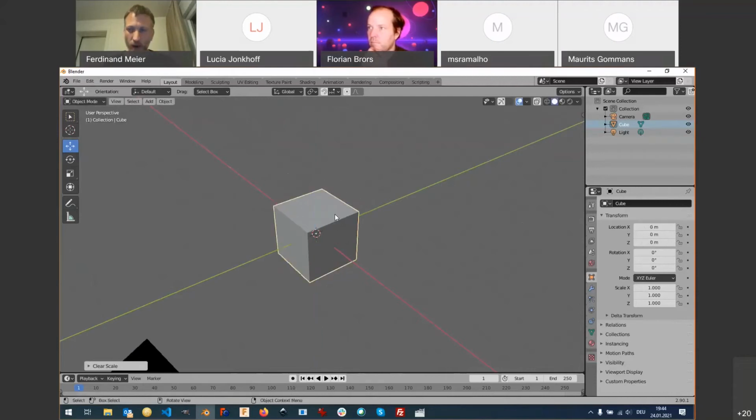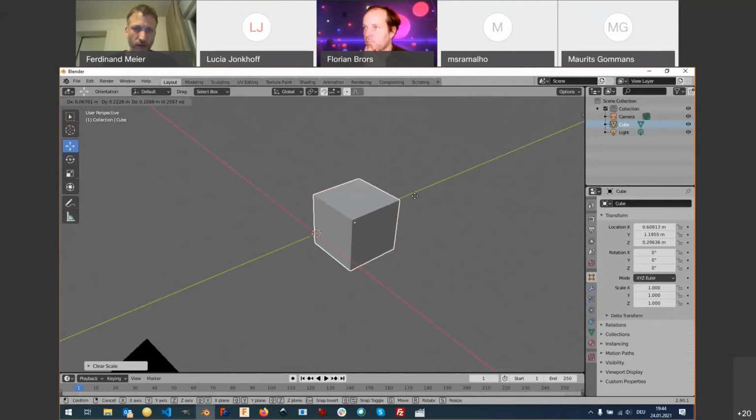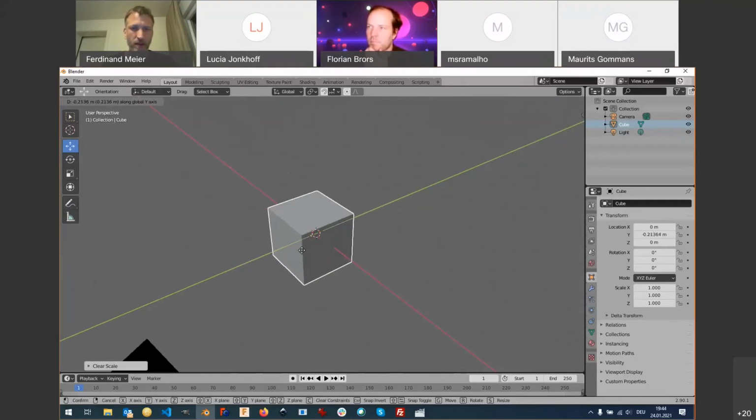So this is a very quick way. You don't even have to press any keyboard keys. You just make a gesture where you want to go while you're moving it, and then press the middle mouse button, and it will constrain you in this axis. And Escape or right button to cancel, or just left click to accept this command.